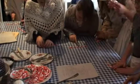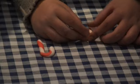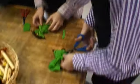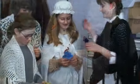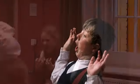Victorian Christmas focuses upon the differences between rich and poor. Children prepare sweets for wealthy families and make toys for poor children as they try to discover who has been leaving presents around the workhouse. They learn about Victorian melodrama and take part in a short performance at the end of the day.